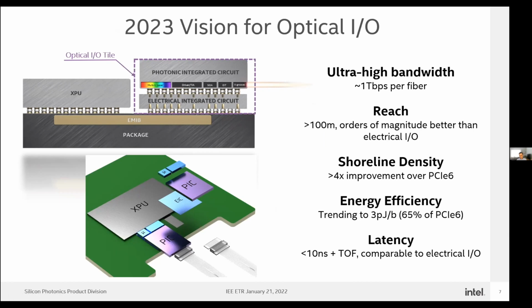Where we think we can take this, in first Gen 1 and Gen 1.5, it's a very high bandwidth of a terabit per second per fiber. We can reach hundreds of meters. We don't think that's the sweet spot, but as we all know, once you've paid the power overhead of converting to photons, it's cheap to go far. The sweet spot is probably 10 meters, a few tens of meters, but the capability is certainly there for more.